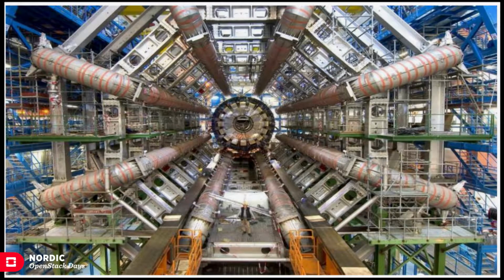It's also huge in an organizational sense. I have to check this every time, I think it's now about 3,000 people who are working on that collaboration alone. Same is true for the CMS experiment. The Alice and LHCb experiments are smaller, but still getting close to about 1,000 people working on it. So this is why we call this big science. It's not just the size of the experiments, it's also the size of the collaboration.